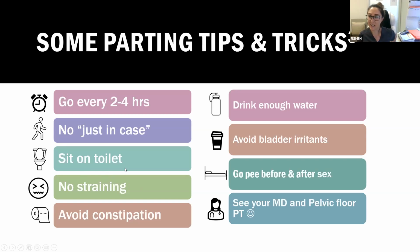Let yourself sit on the toilet, no hovering if you can. No straining as well. Let your muscles do the work that they're supposed to do for you. Also avoid constipation, because with constipation, you're pushing out a lot. That's going to create more pressure on the pelvic floor, especially if you have things like prolapse already.